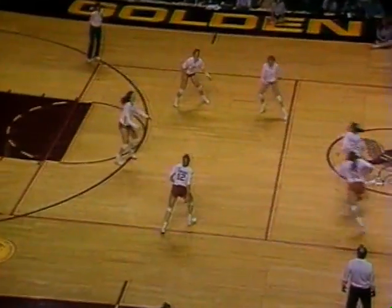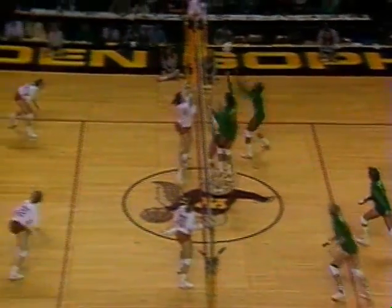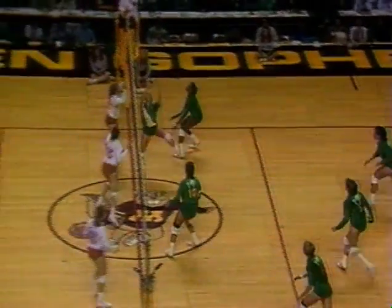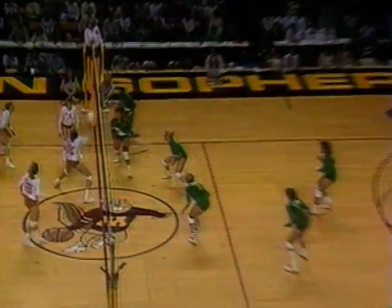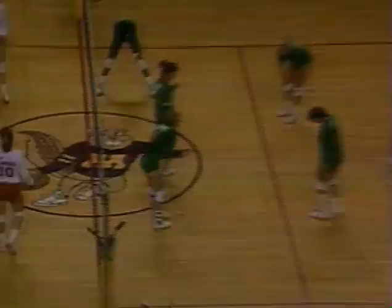Hawaii. Texas with a dig. Into the middle, Davenport, slap shot. And T with a dink. And Texas forced to keep it in play. Free ball. Trouble. I like the way Texas plays the ball up after they get used on the outside. Another dink. Whole lot of dinking going on, and there's a kill.